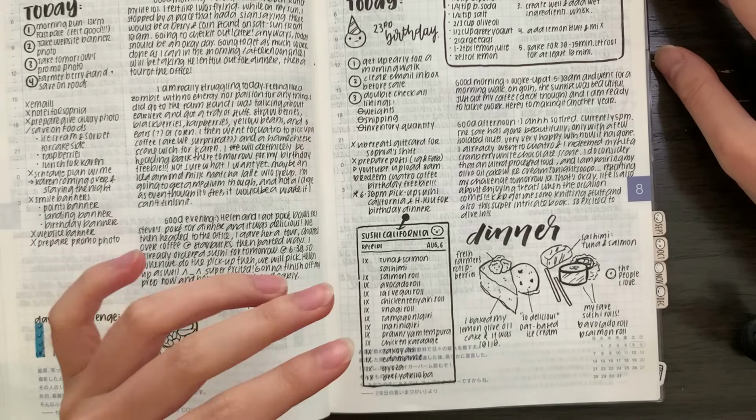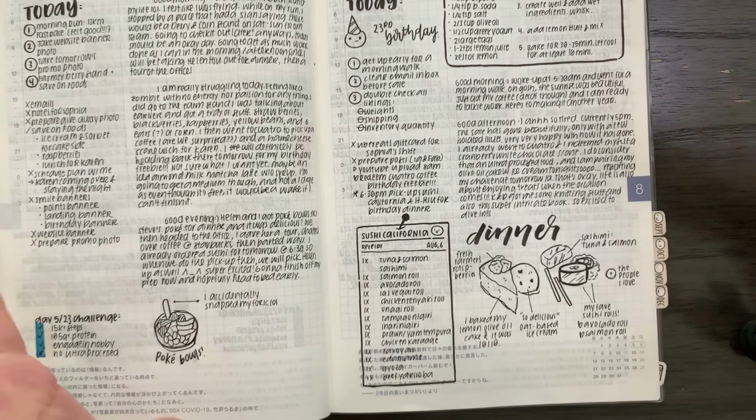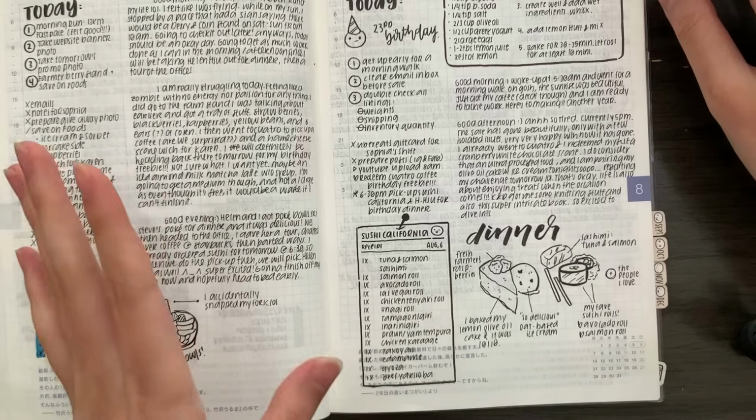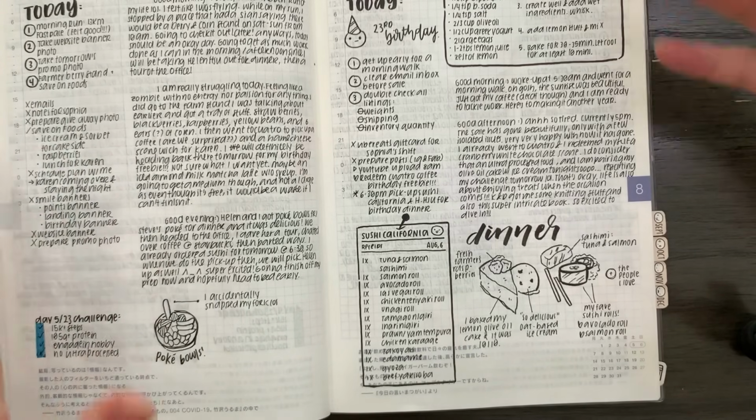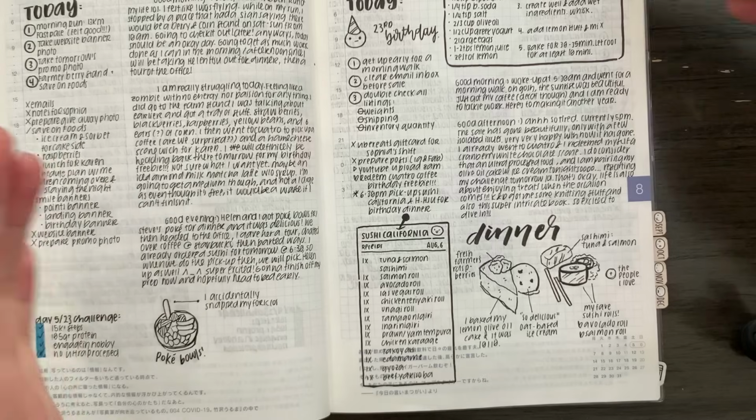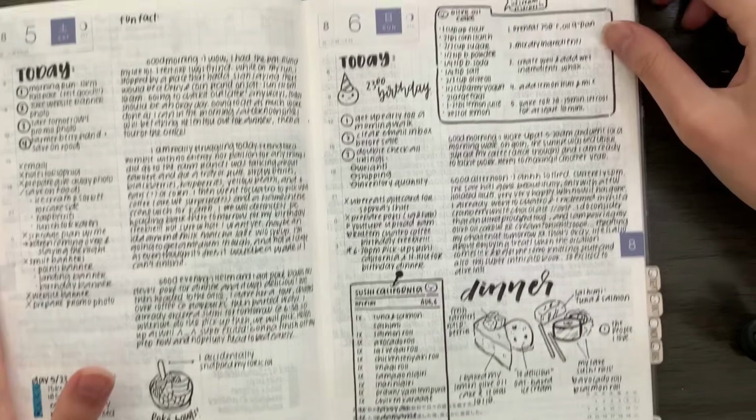So she couldn't have any raw fish or sashimi and stuff like that. So we basically ordered some portions that were traditional sushi, and then another portion of fully cooked things. So that is why that is a lot.